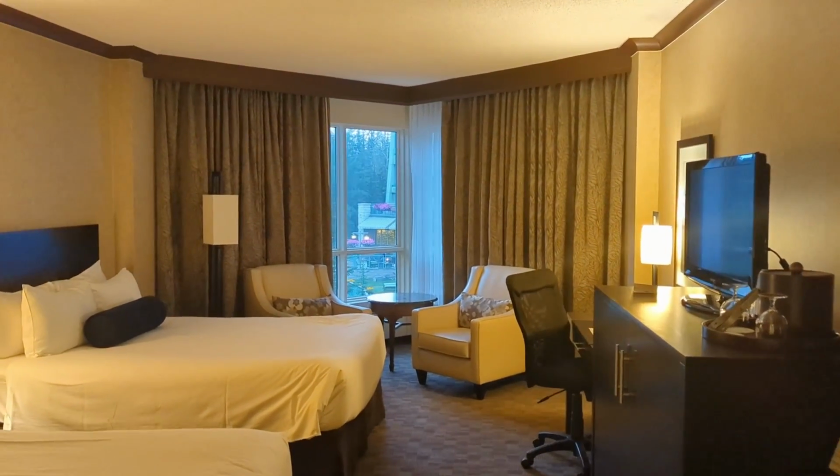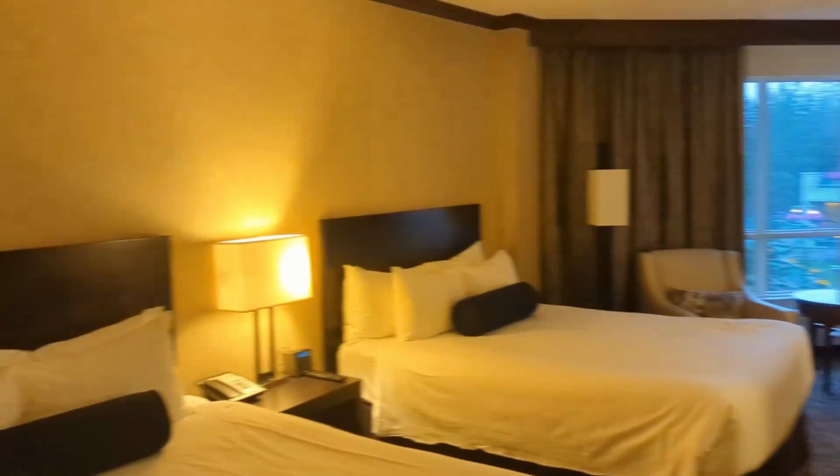Type of room, I'm in a standard 2 queen. I don't have a balcony. Not all the rooms have balconies, so just a heads up there. And obviously you can see the room walkthrough.